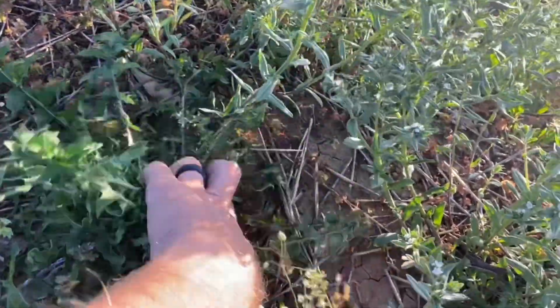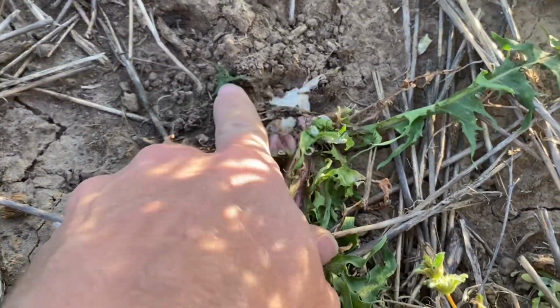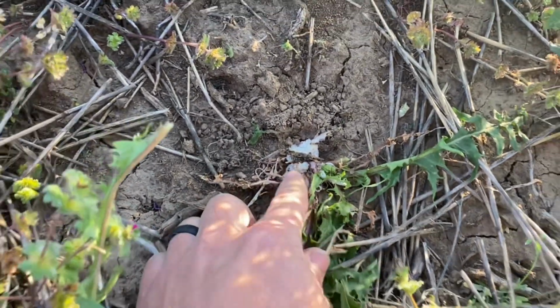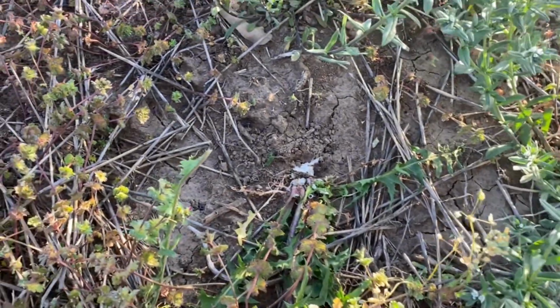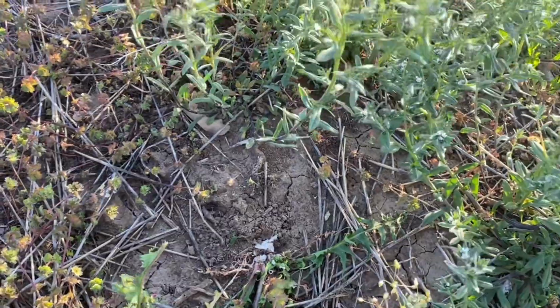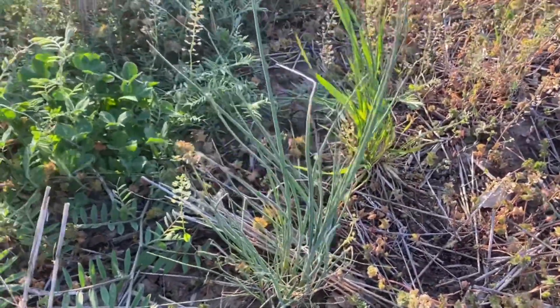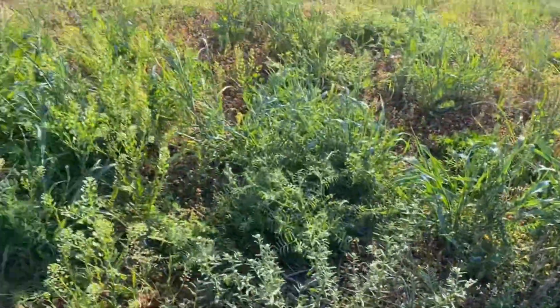I don't know if many people know, dandelion is not native to North America. Can't get it out, but look at the size of the taproot on it. If you were to dig on that, it would be probably 10, 12 inches. That's breaking up compaction, folks. Got a little bit of wild onion. They'll eat on that as well.